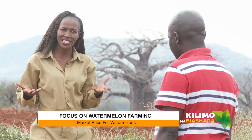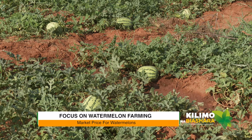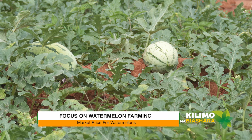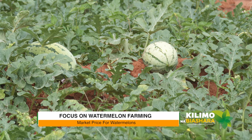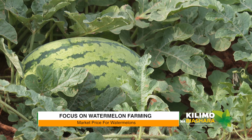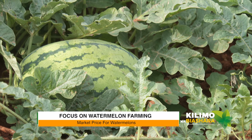Currently, what is the market price for watermelons, and is it a profitable venture? It's a highly profitable venture. If you're targeting 4,000 fruits from 1 acre, and a fruit weighs 10 to 18 kilos, and we buy at 20 shillings per kilo, that's good money from just 1 acre.